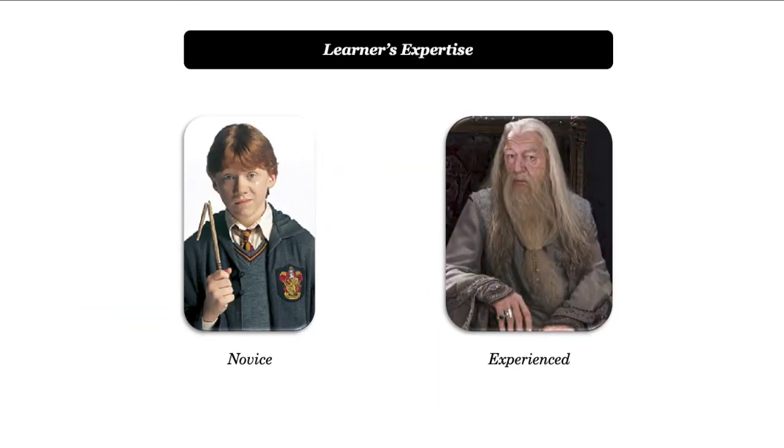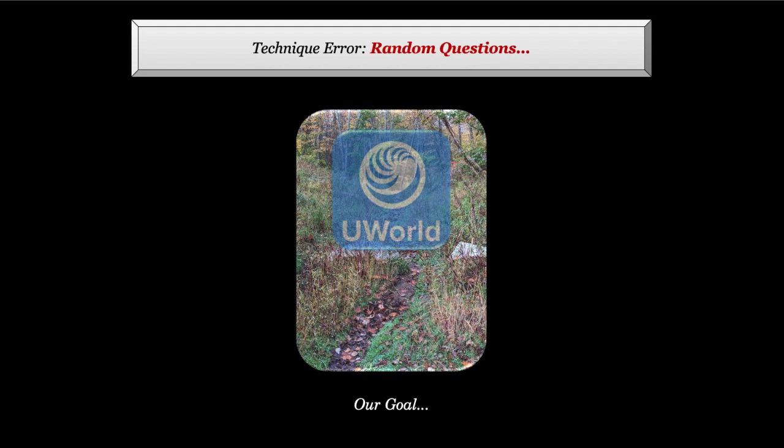We're going to transition to the next error in technique. But as I make these recommendations, let me just acknowledge that students come in all sizes and shapes. Some are more expert than others. My recommendations apply to any student that wants to improve their scores, but they are more compelling for the novice learner. We'll return to this distinction later. All right, let's move on to the next set of errors, random questions.